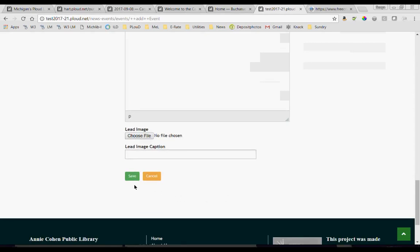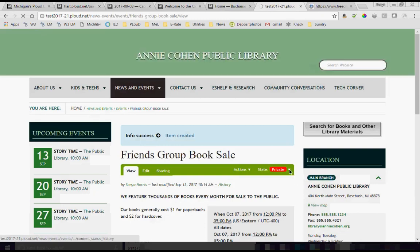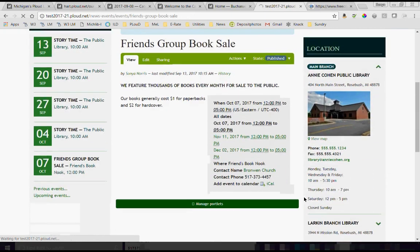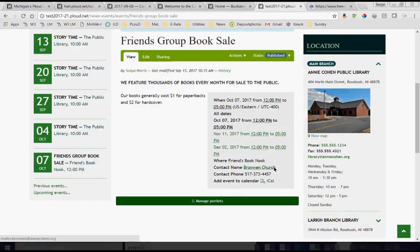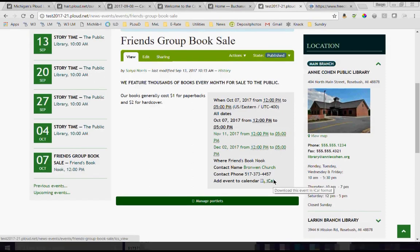Scroll down to the bottom of the item and save it. I'm going to go ahead and publish my event. This is what the single event looks like. We feature thousands of books every month for sale to the public. Here's my text, and I can add images or links as I would like. Shows me which dates it's going to occur, where it's going to be, the contact name. This will open up into an email, the phone number, and the ability for the patron to add it to their calendar.